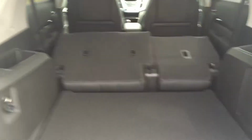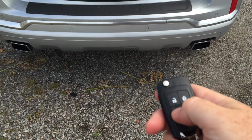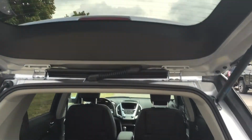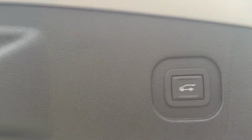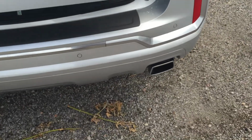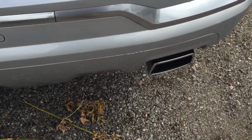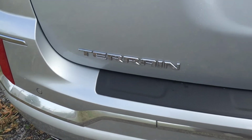Now let's just shut the back hatch once again, and to do so you can grab it and pull down, or you can use the key fob, and there is yet another button right there. One push and it's going to come down smooth as silk. And the last thing we're going to check out is the tipped exhausts on this special Denali Terrain.